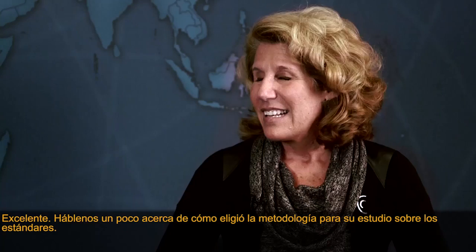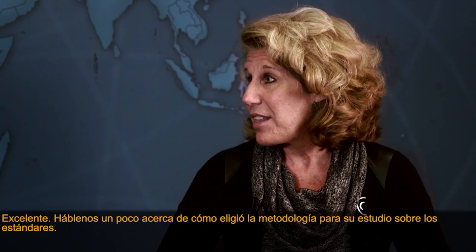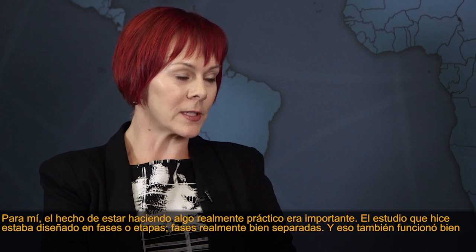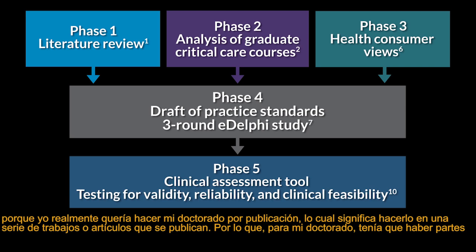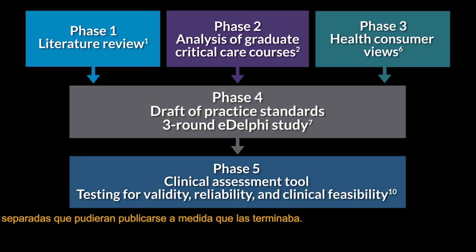Excellent. Talk to us a little about the methodology you chose to study the standards. For me, it was important that I was doing something really practical. So the study I did was designed in quite discrete phases, and that also worked well because I was really keen to do my PhD by publication. That means a series of papers or articles that are published. So it needed to work in the PhD that there were discrete parts that lent themselves to being published as I went.